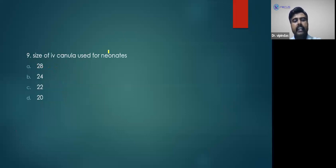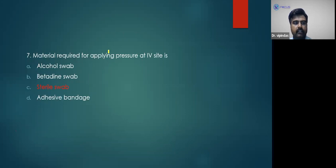And the size of IV cannula used for neonates. So these are the gauges: 28 gauge, 24 gauge, 22 gauge, and 20 gauge. So the IV cannula used for neonates is 24. This is the same as when you are using injections, right? The syringes have different gauges, right? Like that, the size of IV cannula used for neonates is, remember, 24. Whenever you see the last three questions, these questions are framed just to make you, if you are not aware of the correct answer, lead to a wrong answer. These are all just picked from a typical question.